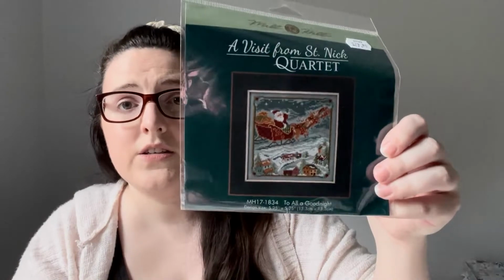as I said, I learned cross stitch when I was pretty young, and then when I picked it up again more seriously, about 2 years ago or so, I went to my local needlework shop and I picked up a couple of the kits, that come with everything in it, like the floss, the fabric, a needle, the pattern, everything. And this one also has beads. So this is a Mill Hill kit. The series is called A Visit from St. Nick, and this particular pattern is called To All a Goodnight. So there's the pattern there.